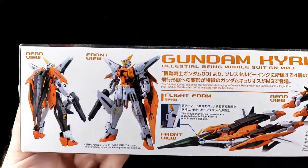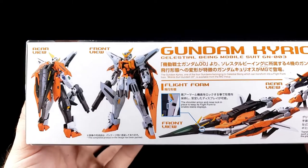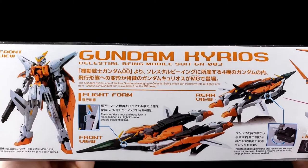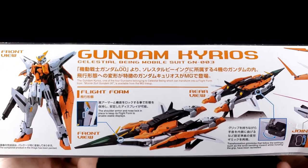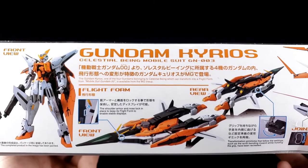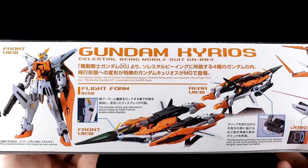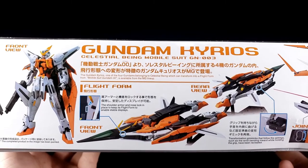So, coolness. All right, so we got the obligatory rear and front shot of Kyrios right there in its normal Gundam mode. The complete product in the image has been painted. Yes, Gundam Kyrios. GN-003 Gundam Kyrios is one of four Gundams belonging to Celestial Being, which can transform into a flight form, from Mobile Suit Gundam 00, available from the MG lineup.